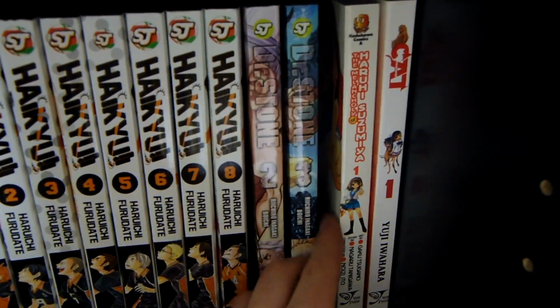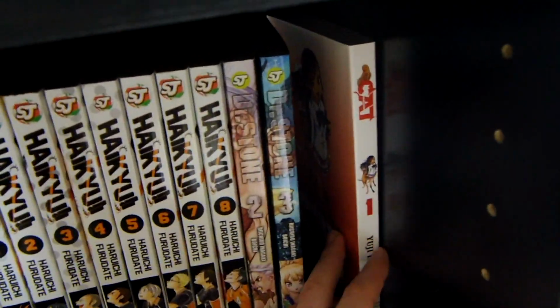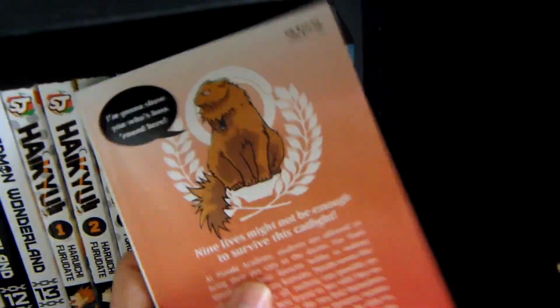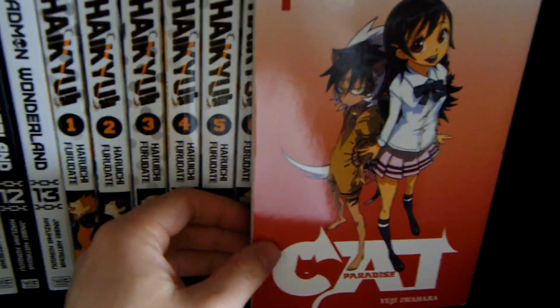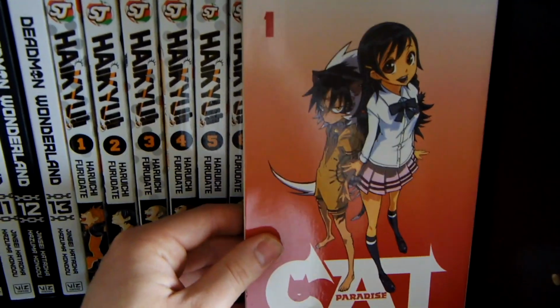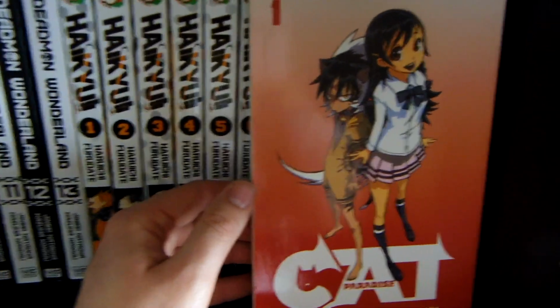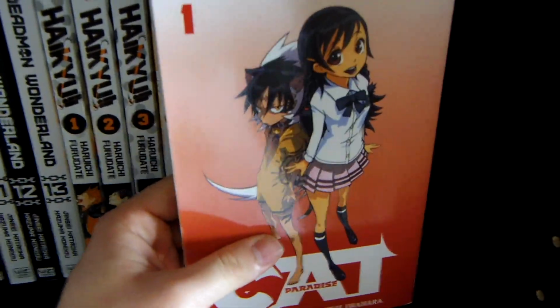And next to that is the first volume of Haruhi Suzumiya, which was one of the first things I ever bought when I started collecting manga, and I was just buying the first volumes of everything. I really love the anime, so I think that's why I thought I would enjoy this, but never felt a need to read the rest of it. Next to it is probably the worst manga that I've read. That's not saying it's awful, but I just didn't like it at all. It's Cat Paradise. I think it was one that I found in a bargain bin type deal, and I thought, oh, cats, I'm interested in that, but it's pretty bad. Like the art's bad, the story's bad.